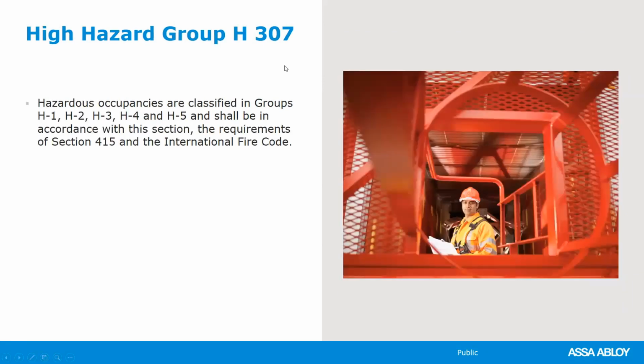High hazard. High hazard would be anything involved in manufacturing, processing, generation, or storage of materials that can constitute a physical or health hazard. There are specific requirements for high hazard.